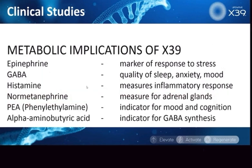Now, glutathione is the body's master antioxidant. And so there are mild increases in glutathione when using X39.